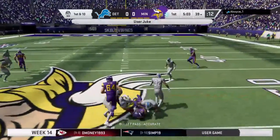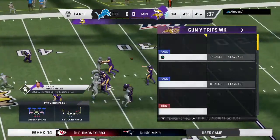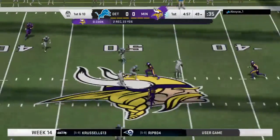From the gun, here's Cousins. That'll be complete to Cook. And they bring him to the ground just shy of midfield. 10 yards, and it's good for a Viking first down.